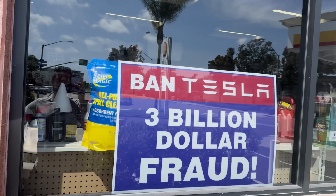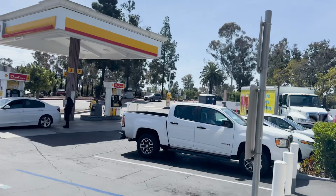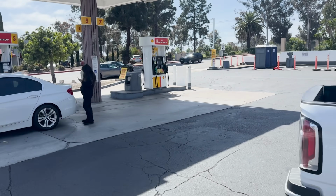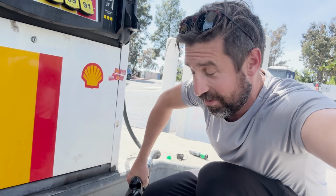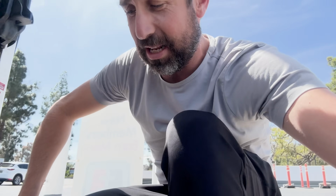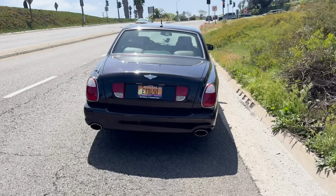It wasn't on dead E, so I thought I had some room, but apparently the Bentley gas gauges do not mess around. I love that the gas station has this. How ridiculous, but got my little jug, 1 gallon. That should be enough to get back here and fill up the car. I am officially the world's dumbest Bentley owner, which is probably a pretty competitive title, but got enough to get it going. All right, we are back.